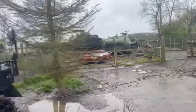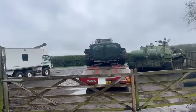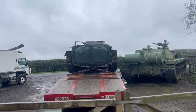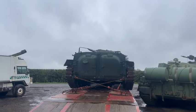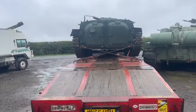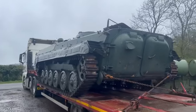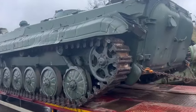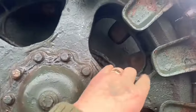What I like about Wednesdays is we get all sorts of unusual stuff delivered. Now look at this old monkey, hey? Now let's see what we've got. How wonderful. Now it looks a bit Russian, and it looks a bit BMP, and those tracks don't look bad.